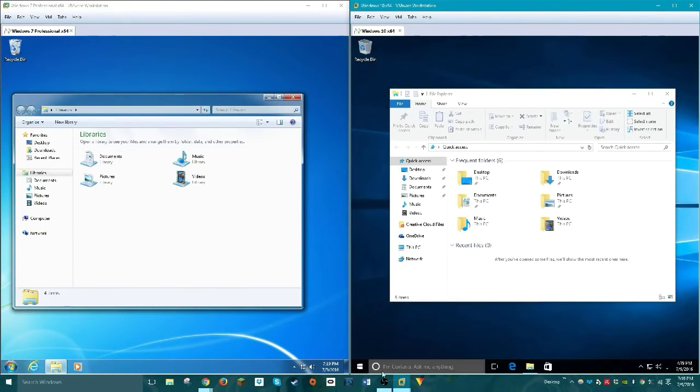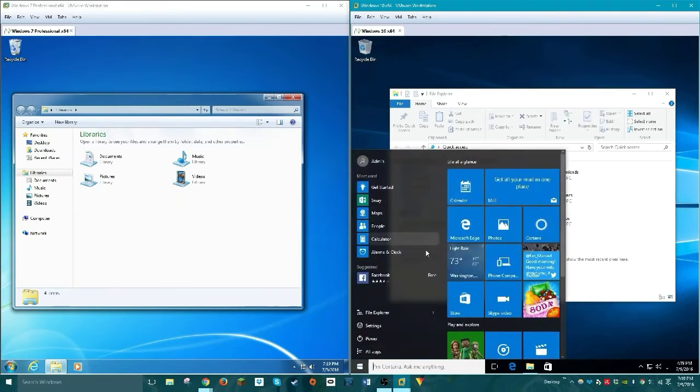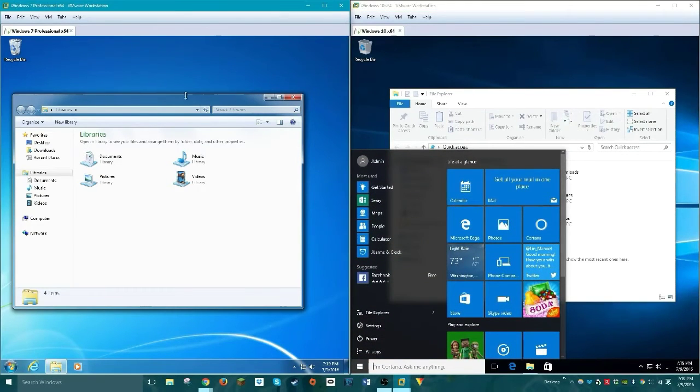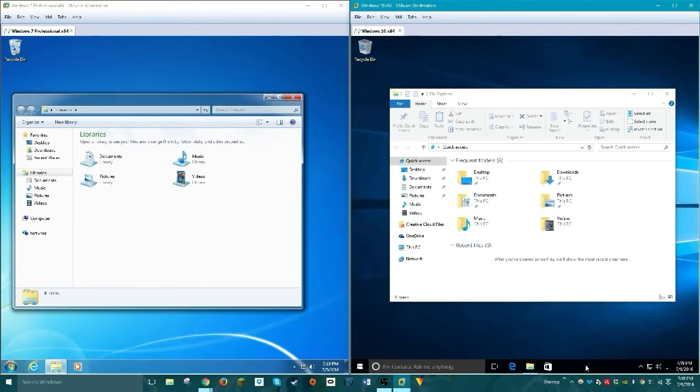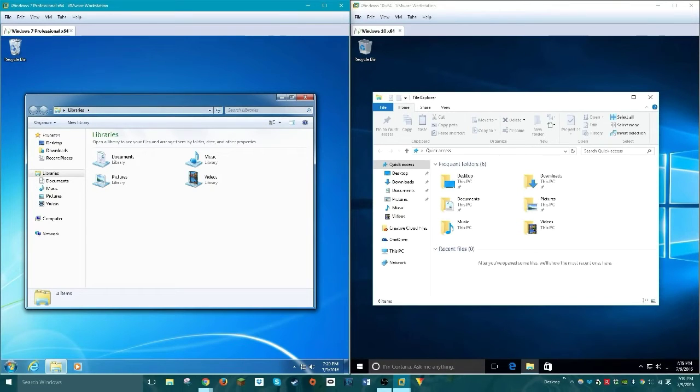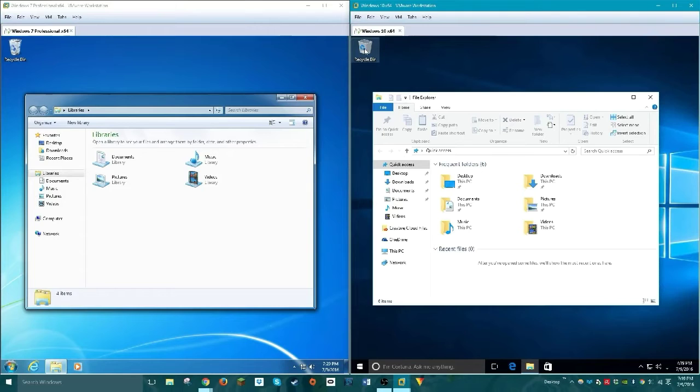Now, they allowed you to keep the transparency in the taskbar and the start menu like they had in Windows 7. They actually ripped this out in Windows 8, but they added it back in Windows 10. And it looks very nice. Now, the icons in Windows 7 are straight from Windows Vista, while the icons in Windows 10, on the other hand, are brand spanking new.